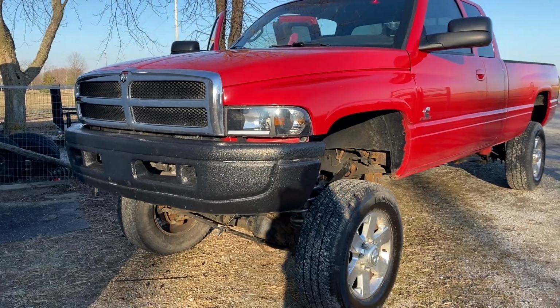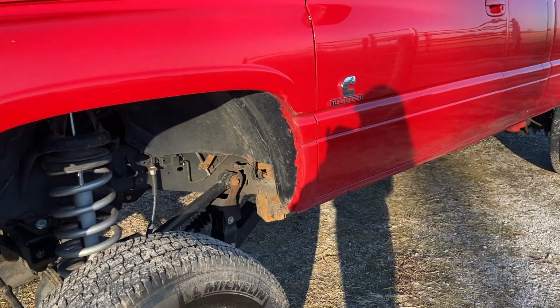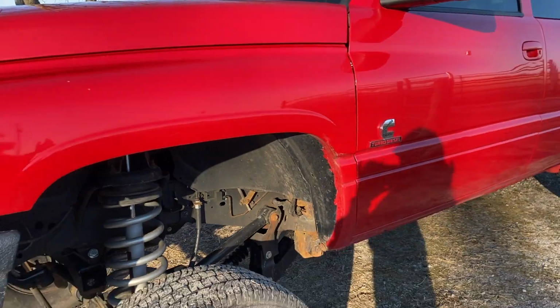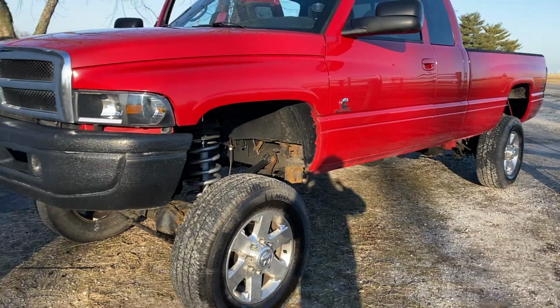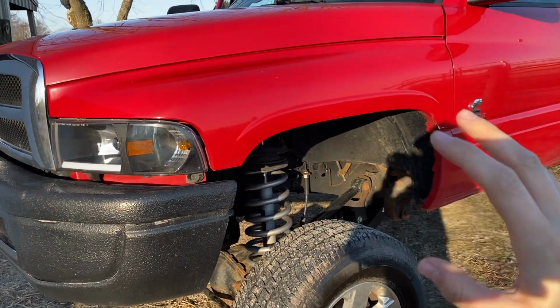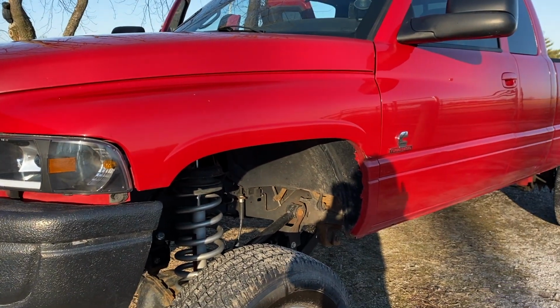So here she is, all pretty and done. As you guys can see, the paint is peeling really bad on this driver's side, but like I've said in multiple videos, these fenders are coming off and getting replaced with new ones. Both sides, I believe, are not OEM. They're just some off-market brand, I'm not sure. So we're gonna be putting OEM fenders on here eventually. I just have not done it yet because that's not the end of the world.